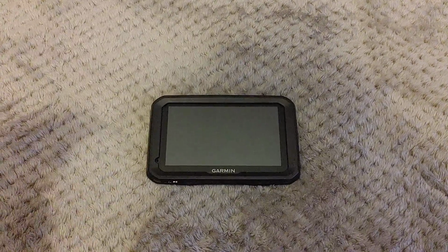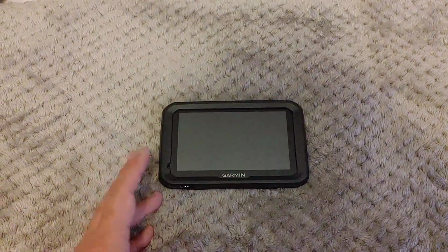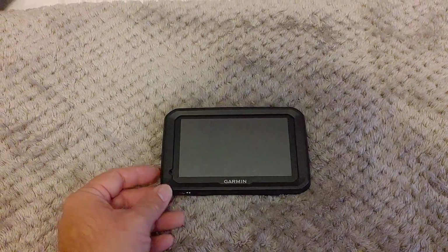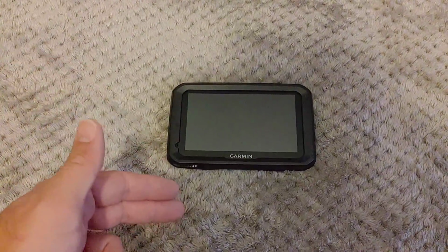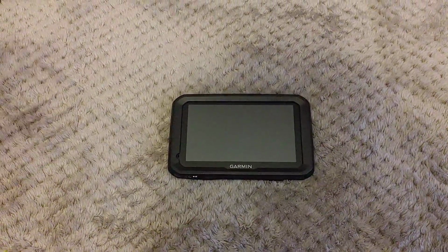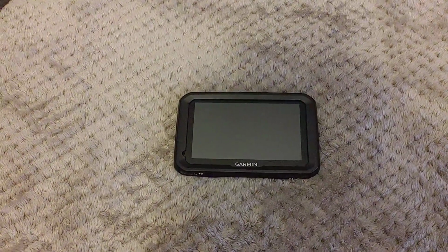Okay, so I've gone ahead and unboxed this Dezl 580 series from Garmin. This again is a 5-inch diagonal display navigation system for your vehicle, and this has some perks over other navigation systems, including the one that's pre-installed in your vehicle if you opted for navigation, as well as the one on your phone, at least the native navigation tool on your phone using either Apple Maps or Google Maps.